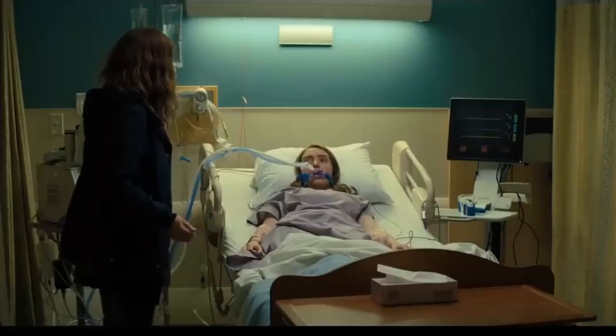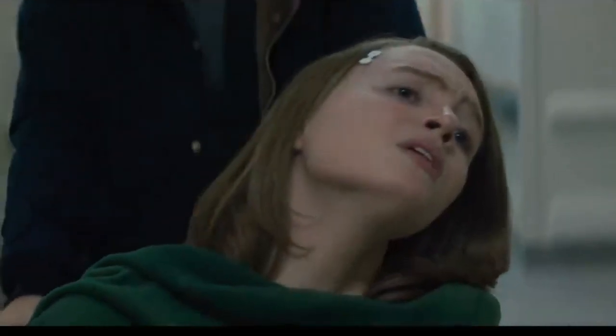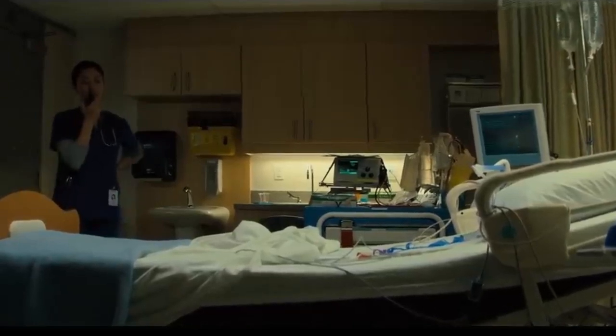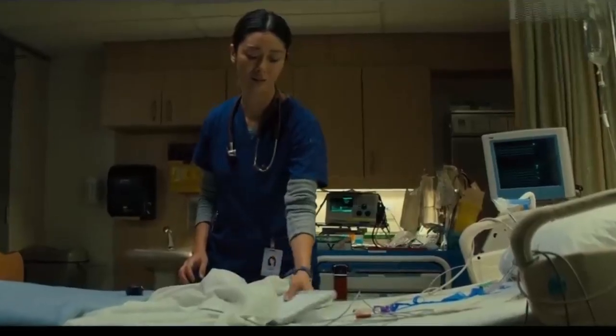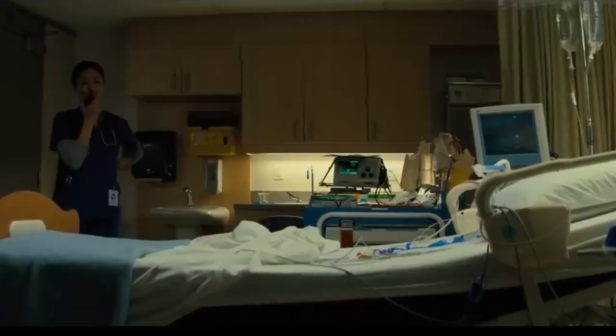When the nurse returns to Chloe's room, she is confused by her departure. The nurse notices Chloe's note stating, "MOM." The nurse quickly alerts security to locate Chloe. Chloe is abruptly taken by her mother and cannot seek assistance.